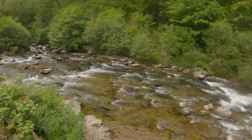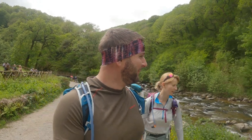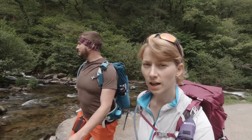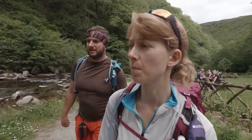There's been a landslip, so the cafe itself can't get supplies in. That's why it's not open. They should have told us, because I'm teeming with supplies. Oh no, we can't go down there. So landslip issues means that we need to cross over the water and walk on the other side of the river itself. So here we go. This is us doing that.